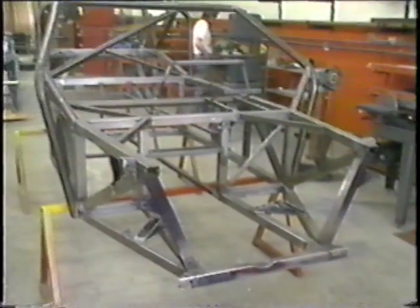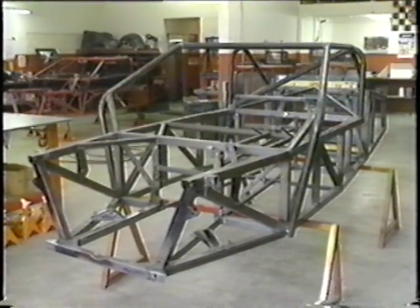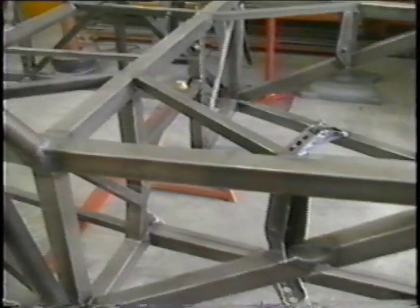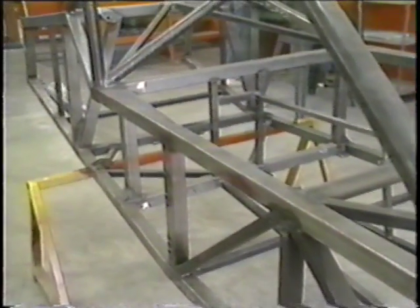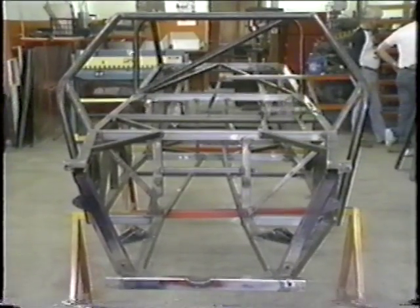This particular car is strictly a V6 chassis. It runs a V6 Fisher engine which puts out about 500 horsepower, and we run a Dominator carburetor, which we are allowed to do. It's very responsive. If you've ever driven a V6 car in a race configuration, you never want to go back to a V8.